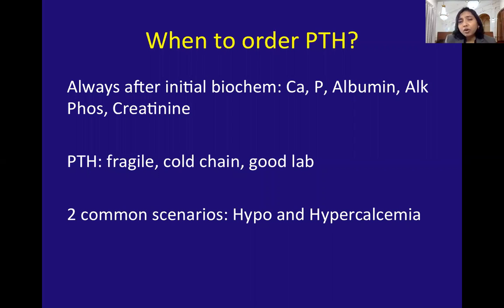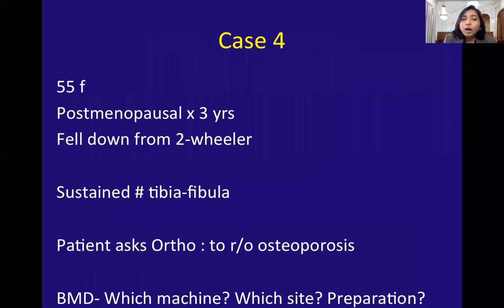Then the two common scenarios are hypocalcemia and hypercalcemia, and in both these scenarios, after phosphorus, you can do a PTH value. So in both, what will help you is what is the phosphorus. So please always order a phosphorus when you're ordering calcium. So now, I've talked about vitamin D, I have talked about PTH, calcium, phosphorus.